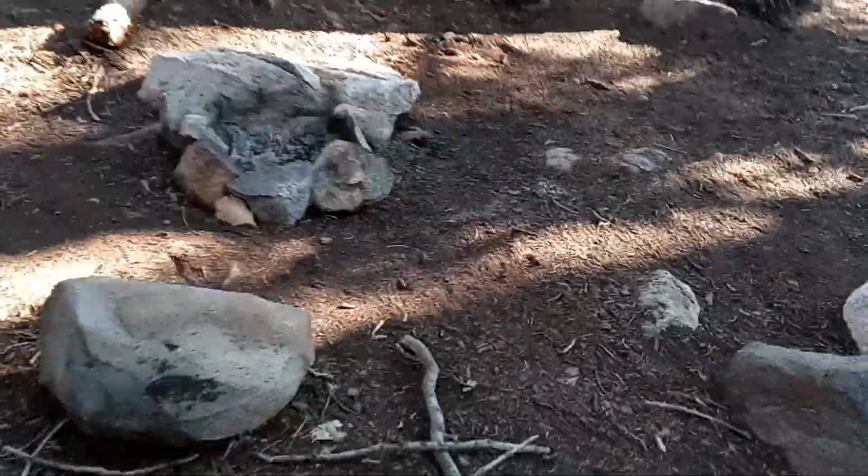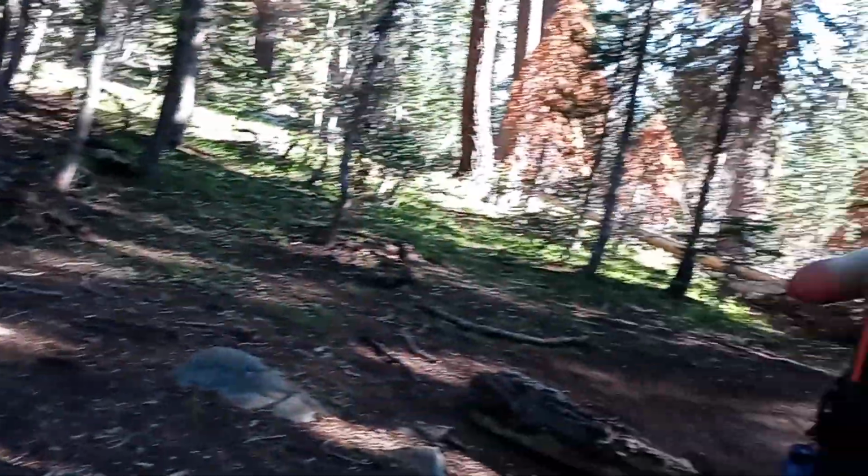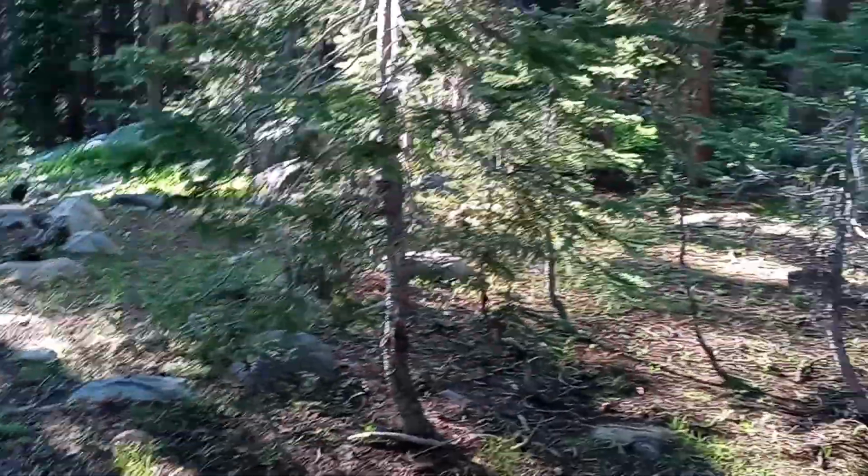And look at this. There's firewood waiting for us. Super sweet little fire ring. Yeah. This is gonna be nice. This is gonna be real nice. I'm done hiking today.